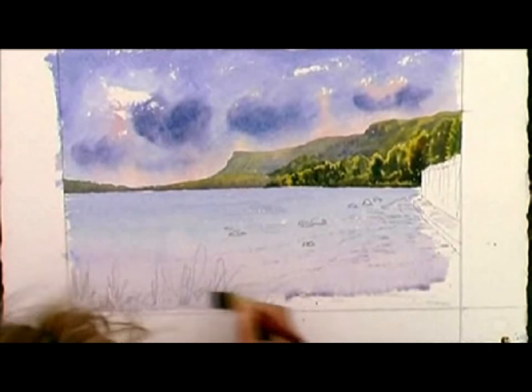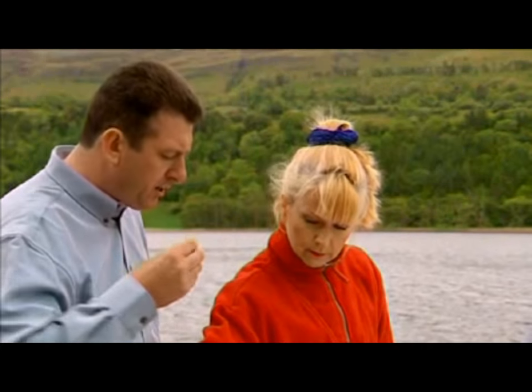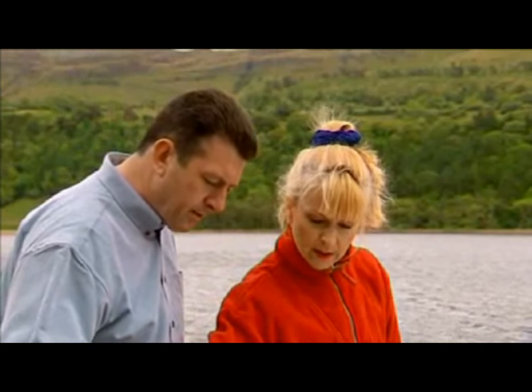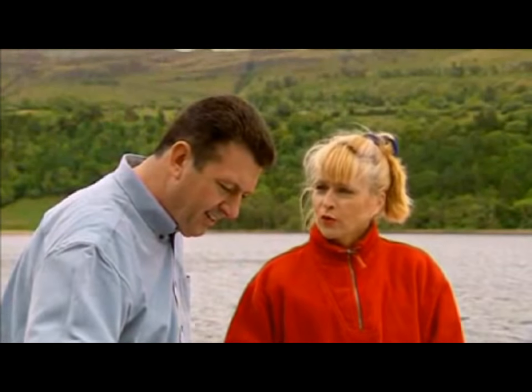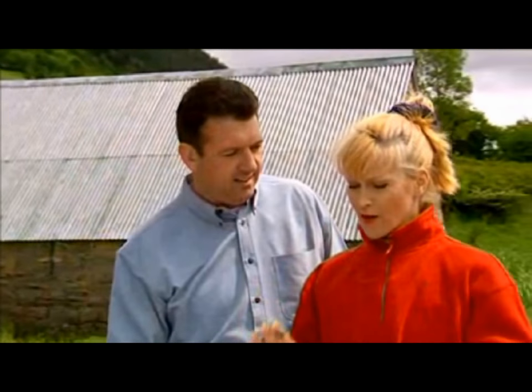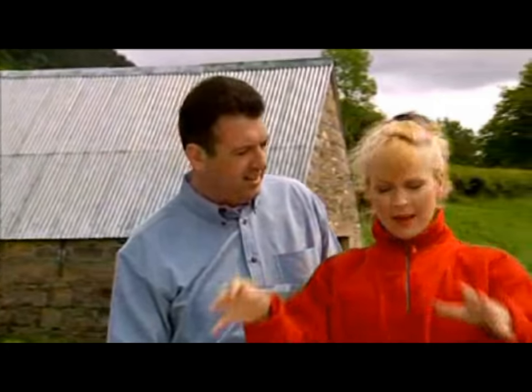So you're very gentle with the brush, aren't you? If you press the brush too hard, the wash stays in the brush. Yes. It doesn't flow out of it. I'm used to my DIY at home, you see. I'm used to painting walls. I can't get over, as it's dried, the mountain looks so far away. The perspective has come to life.